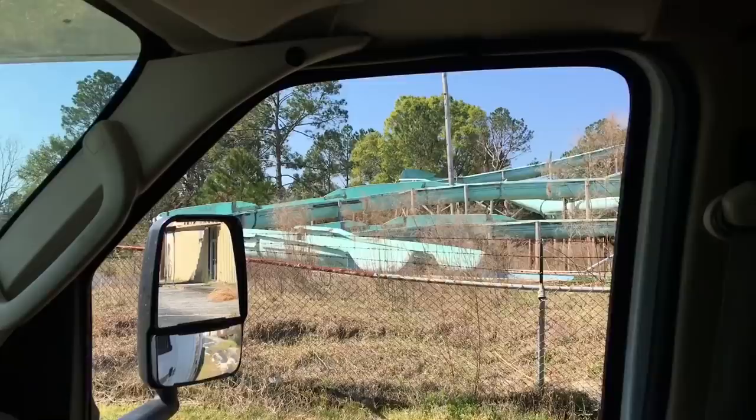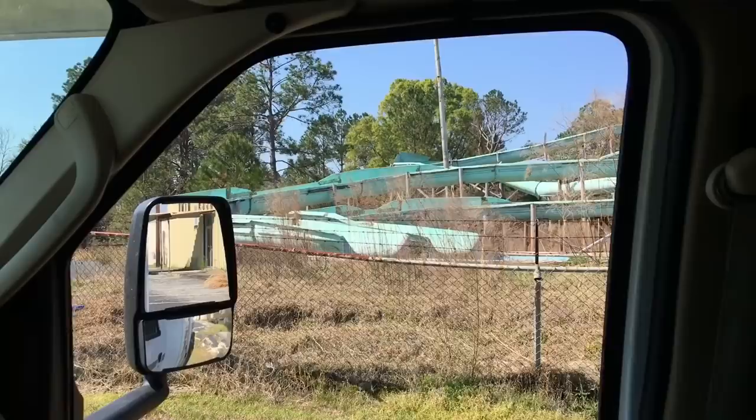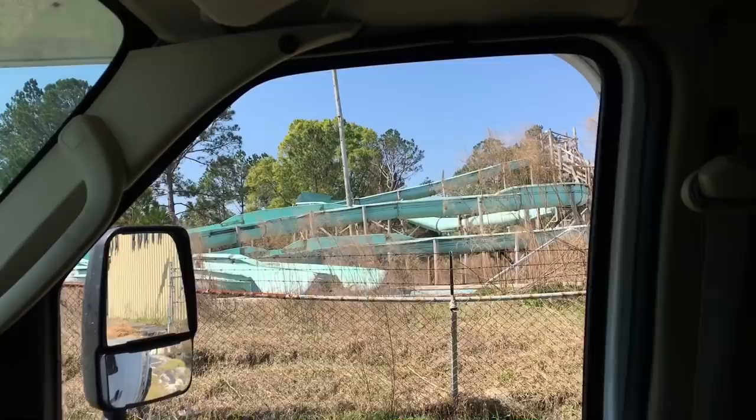When I was young, I spent a lot of time at water parks, and when I lived in Eufaula, Oklahoma, they had a water slide just like this. It was just like a little local two or three flume one. Just seeing this brings back a lot of memories from my youth.